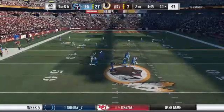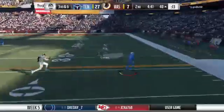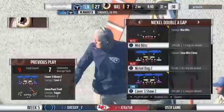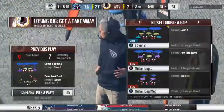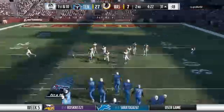From the shotgun, it's Mariota. Flushed out right. He can run for it, and he will. And he gets it down a yard or two shy of the 30 before he's out of bounds. A good decision in the end to pull it and run, get some 9 yards and a first.